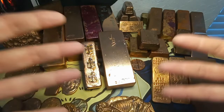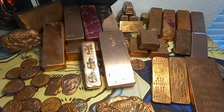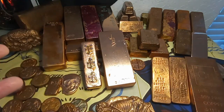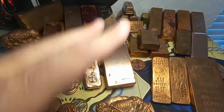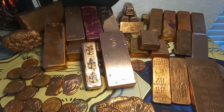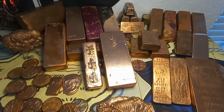So this is not my whole copper collection. However, this is pretty much most of my copper bars, which I'm very proud of. In fact, this is some of my favorite stuff. Between my silver, gold, everything, this is some of my favorite pieces in the house. So I thought I'd bring a few out. A couple that I do want to point out right away.